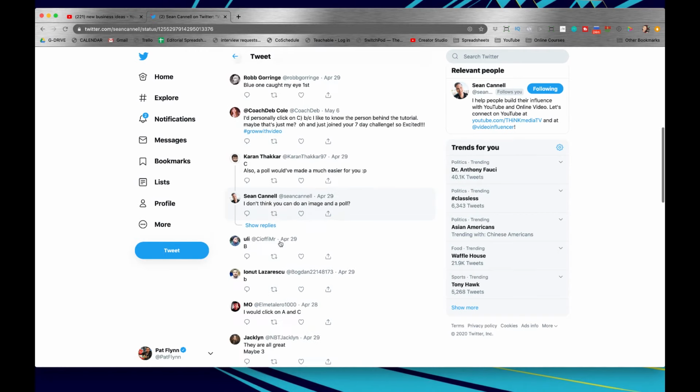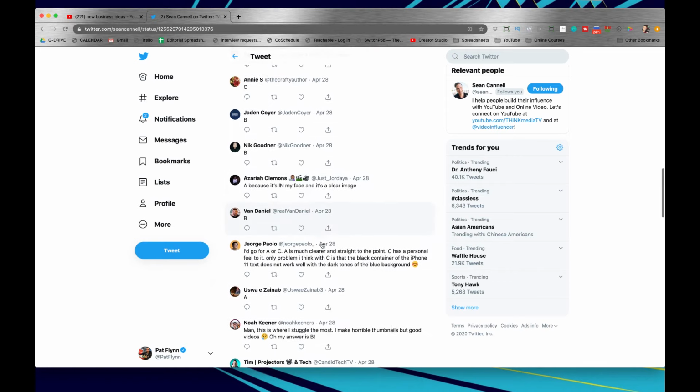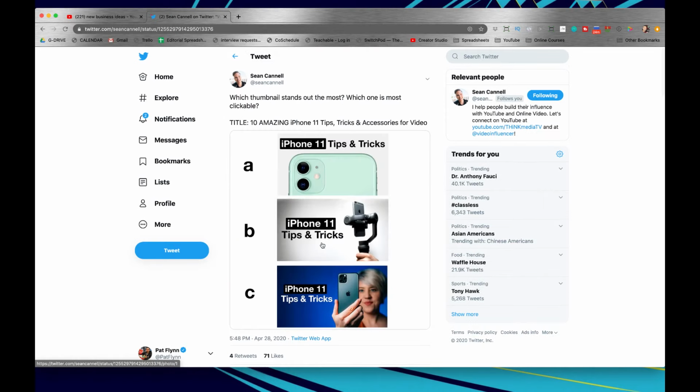So C, a lot of people choosing C, B, C, B, A, because it's in my face and it's a clear image, A, C. So you're going to get a bunch of different people replying to something like this, but at least you can see patterns and you can pick the ones that people are most interested in and why. And that just gives you a lot of insight. So that's something you could do as well with your thumbnails as you're planning it. Sort of come up with a couple ideas, share it with your audience.